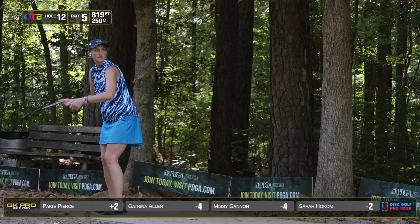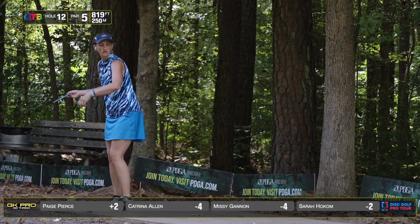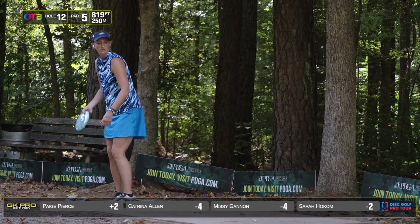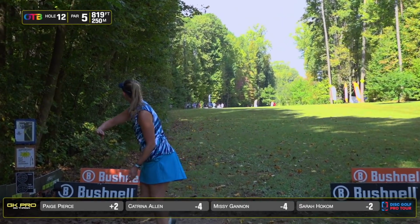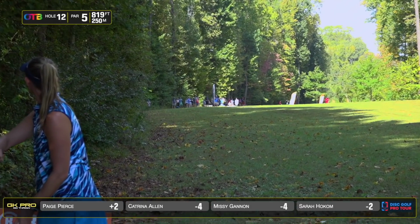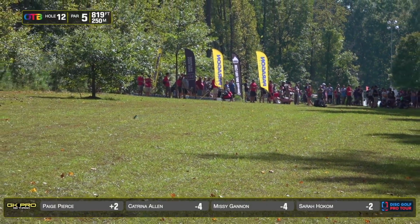Katrina looks like she might have got a grip lock. Yeah, and that's kind of the one mistake that you can't make. I mean, obviously you can make it, but it's hard to birdie from there. It's still possible, but really, really hard. This is a much better landing zone. Beautiful shot shape from Sarah.